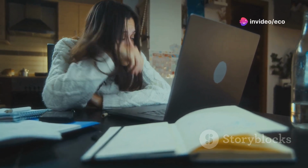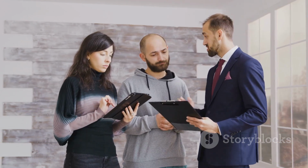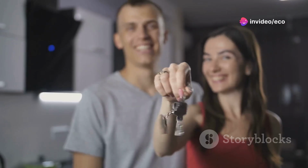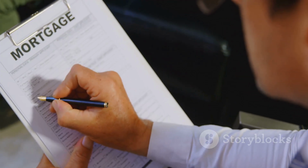Phew! We covered a ton of information today. From government approvals to hyper-local Karnataka documents, you're now equipped with the knowledge to navigate real estate transactions like a pro. Remember, these documents are your protection, your peace of mind, and your key to a smooth and successful real estate journey. Don't let all this overwhelm you, though. Take it one step at a time, do your due diligence, and don't be afraid to ask questions. A good real estate agent and a trusted lawyer are your best allies in this process.